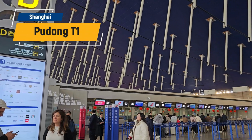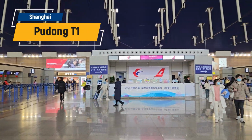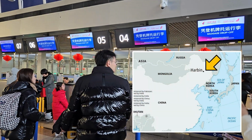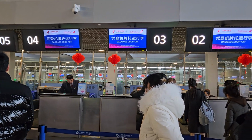Welcome everyone to Shanghai Pudong International Airport. Today we are flying to China's ice city of Harbin, located in northeastern China between Russia and North Korea. Shanghai Airlines will be our carrier today, and we are just about to drop our baggage off.